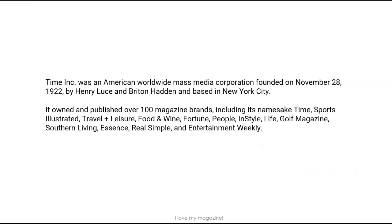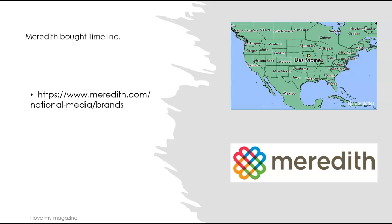Meredith Company is an interesting outfit based in Des Moines, Iowa, right in the middle of the country. Meredith started publishing magazines for farmers and farmers' wives, and they're the ones who bought most of the brands from Time Inc. when Time Inc. went out of business. And let's see if we can look at some of their brands here.